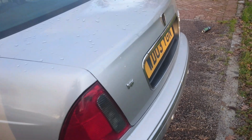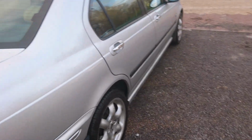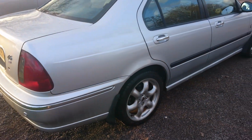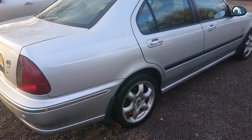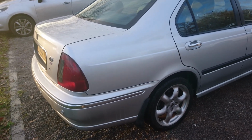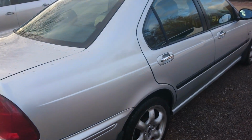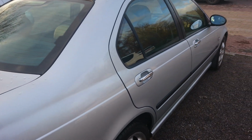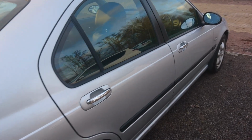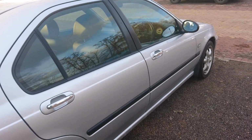The majority of 45 V6s are pre-facelift. The facelift was about March 2004. There are very, very few facelift models. There are also some hatchback variants which weren't sold in this country. I think Holland had a number of them. But usually the variant that you'll see, if you see any 45 V6, will be a pre-facelift saloon like this one.